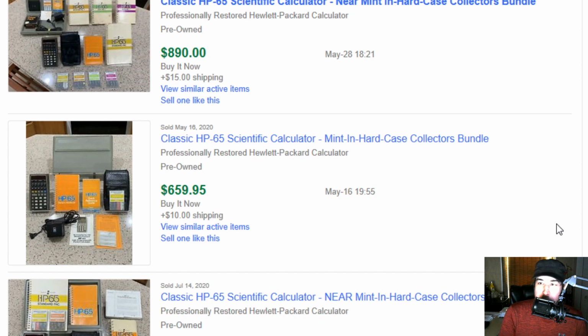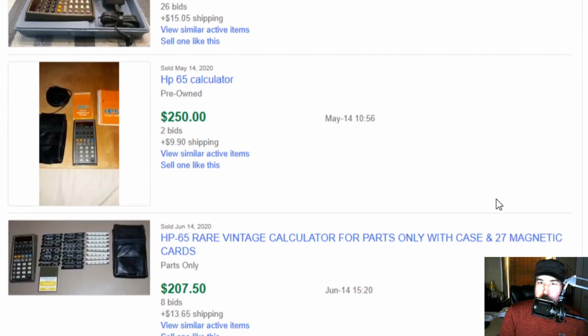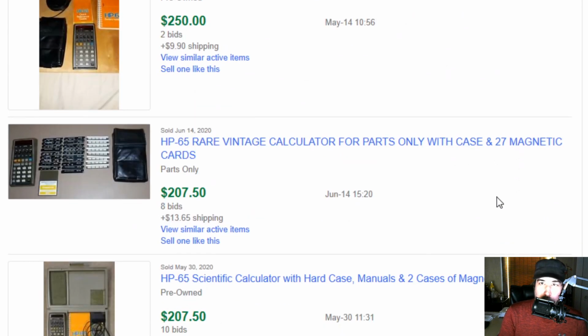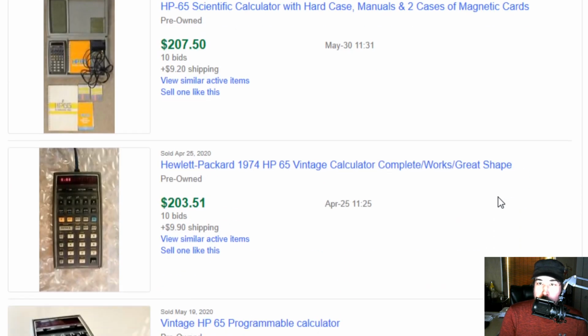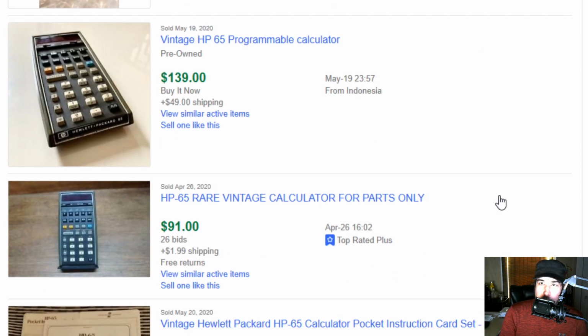They really don't. This calculator right here, you can see the sets with the books are going for like $800, $600, a lot of money. But when you get to just the calculator here, it's still selling for like $250, $207 with the case there. There's one at $203, and it's a scientific calculator, by the way.